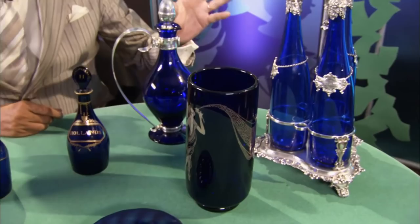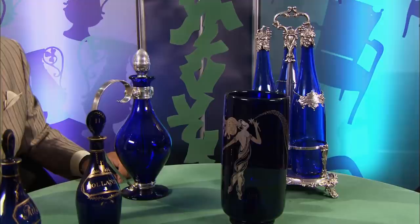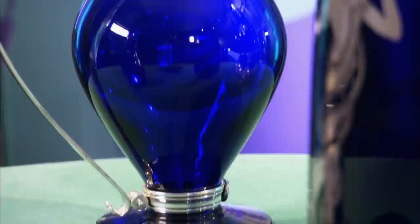You've obviously been a fan for many years of English glass. Yes, I love English glass, not just Bristol blue. Now, we all know the name Bristol blue glass. What we want to know is, how is this blue glass created? It is created out of lead crystal, and it is coloured with cobalt, and that is the magic substance which gives it this wonderful, intense blue colour.